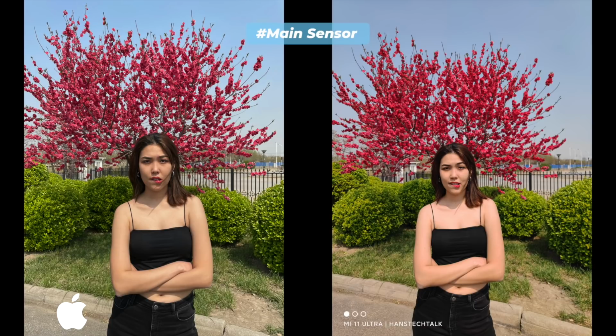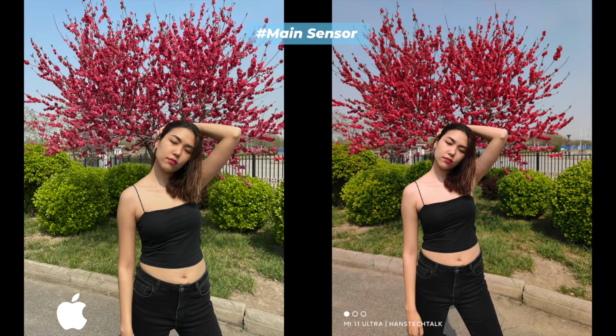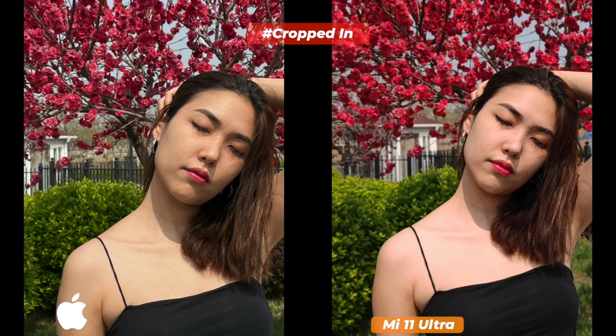Yes, once we enable AI on Mi 11 Ultra and once there is a human subject, Mi 11 Ultra also becomes a social media beast. Colors are a bit saturated, especially very high midtones and vibrance along with cold color temperature makes things even more lucrative than iPhone 12 Pro Max. But this comes with a price.